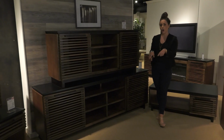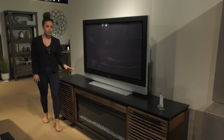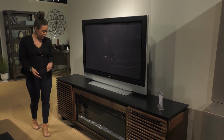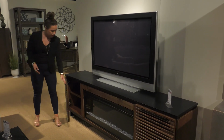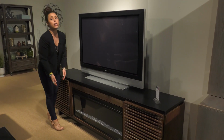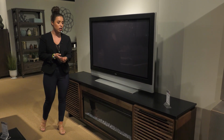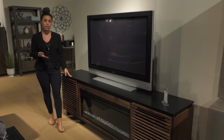Now let's take a look at our matching Graceland fireplace console. Okay, last piece to show you from this market. Again, the Graceland collection. This is going to be our 86-inch fireplace console. Again, you have those doors on the side with that fixed shelf behind, the upgraded hardware, and then you're going to have that 42-inch firebox right in the middle. Again, the 3 different inserts for the 42-inch fireplace insert. But this is going to top off some of our best-selling pieces, the Graceland collection.